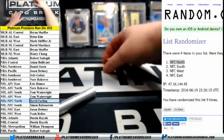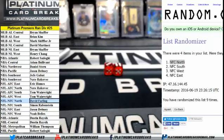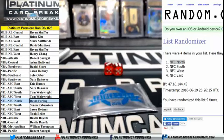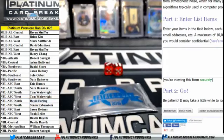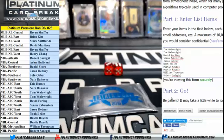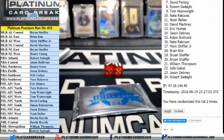All right, we're gonna random everybody for a Powerball and a Father's Day pack. Happy Father's Day to all you fathers out there. On nine, top spot gets Powerball, bottom spot gets the Father's Day pack.